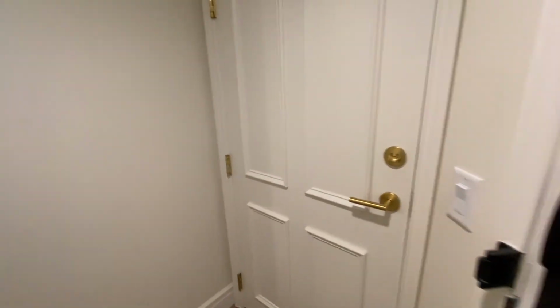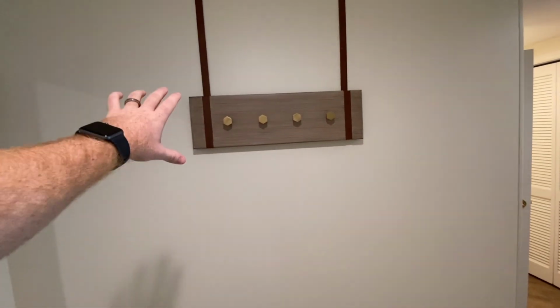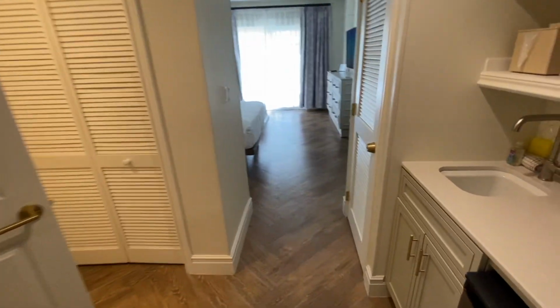When we first enter in, we come into this entryway. Now this is a lock-off room, so you have that lock-off there. I love how you do have a coat rack here. That is awesome and easy. You come over here and you have a mirror. That's right as you leave, which, hello, that's pretty easy. You then come right here. I'm gonna come over to the right.